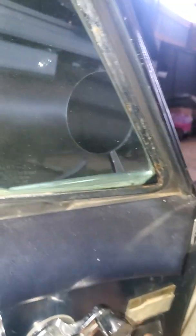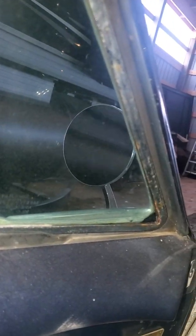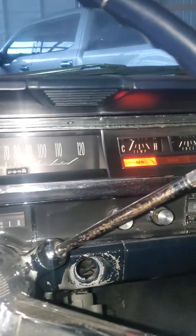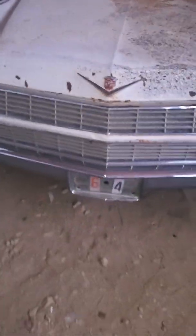But yeah, just kind of wanted to point some of the features out. And this is your little tilt for your mirror right there. So yeah, there's a lot of cool features for this 1964. Because you wouldn't think there would be a whole lot of features in that year, but there was. And they really brought a lot more features to the car in later years. Sorry. But yeah, just wanted to point some of those out.